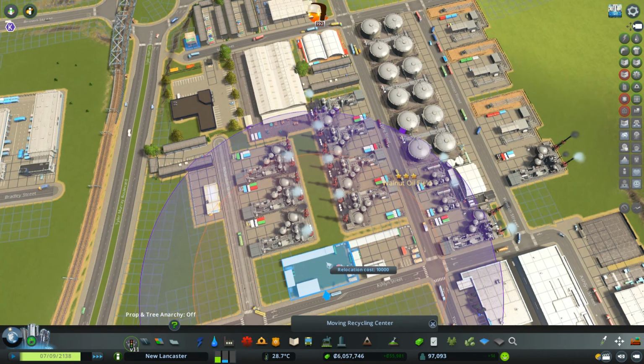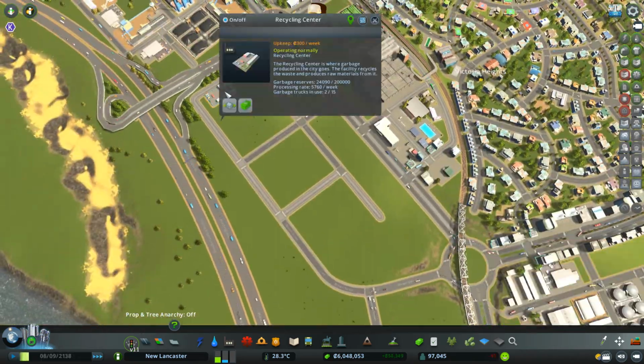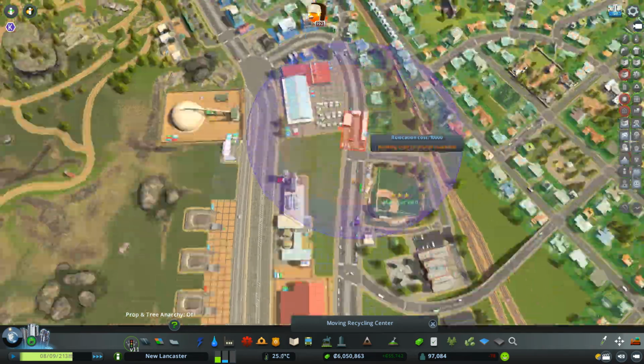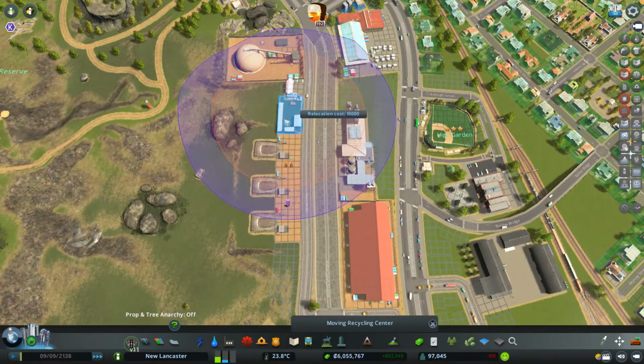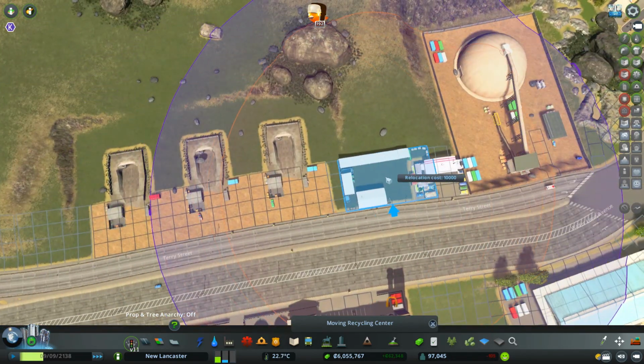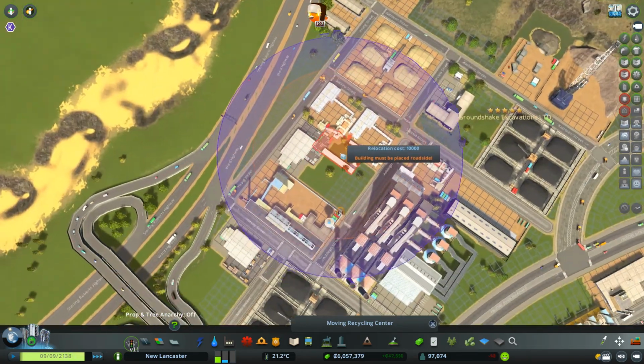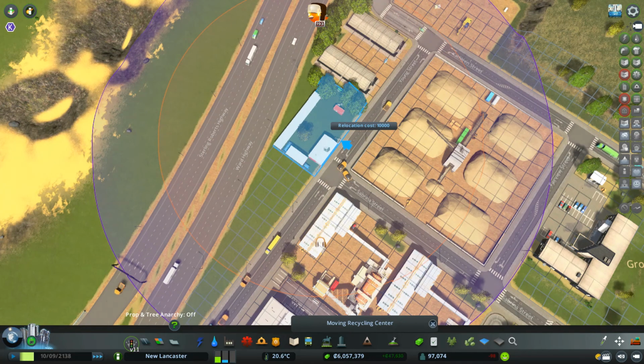Okay, and then these recycling facilities as well. Okay, let's just place that down there for now. And then last one, and we'll move it over this way. So that's just gonna barely clip over. Why don't we just plop it down right here?